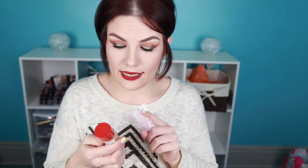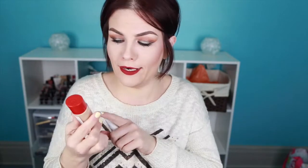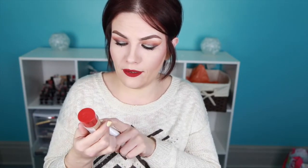Next up for Rimmel, I got the Lasting Finish Primer, Skin Perfecting Primer, and the Lasting Finish 25 hour, not 24, 25. They had to throw that extra hour in there, with Comfort Serum Foundation. I feel like with this, they were kind of trying to emulate the Bourjois Healthy Mix foundation that has been raved about on YouTube.